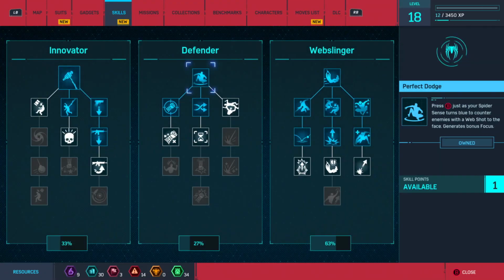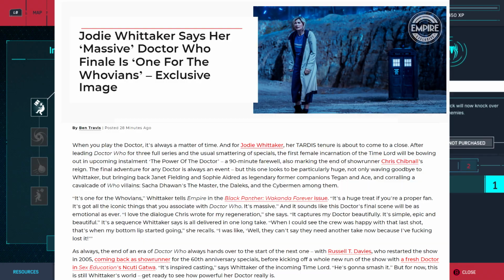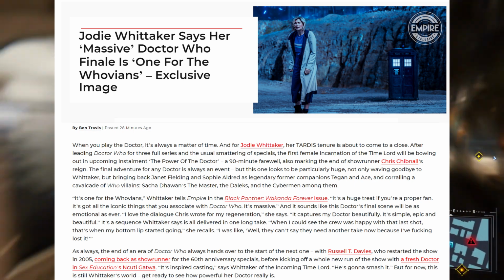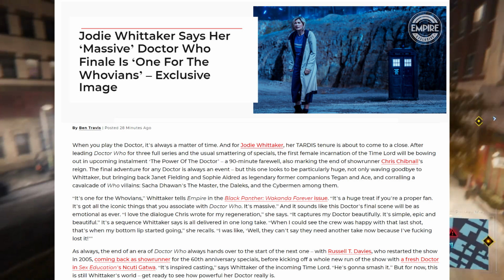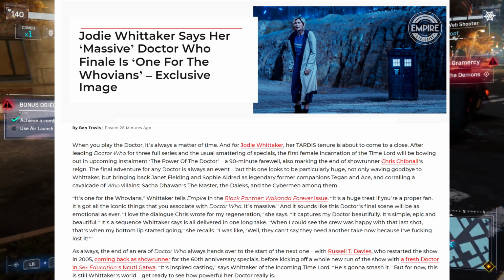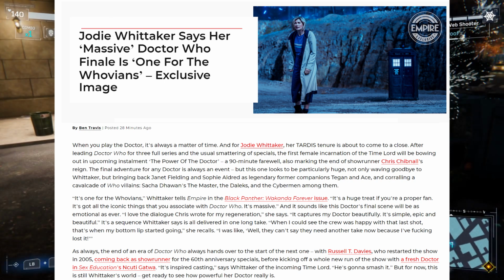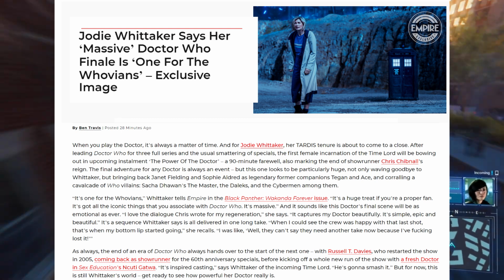So as you can probably tell, it's an emotional scene for Jodie Whittaker, being her last scene. And then, as always, an era of Doctor Who hands over to the next one, with Russell T Davies, who restarted the show in 2005, coming back as showrunner for the 60th anniversary specials before kicking off a whole new run with a fresh Doctor in Sex Education's Ncuti Gatwa. It's inspired casting, says Whittaker, of the incoming Time Lord. He's gonna smash it. But for now, this is still Whittaker's world. Get ready to see how powerful her Doctor really is.